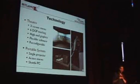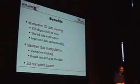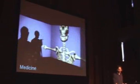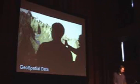It's detecting the movement of different balls you can put on the person. It's using high-end graphics and software, and we also have a portable system. The interest is not the technology, but the benefit. The main interest is to provide a high field of view for different types of applications where you really need it, and also to explore natural interaction with it, the movement of your head and your hand. For architects, it's a really applied and interesting project, and also for medicine or for manipulating geospatial data.